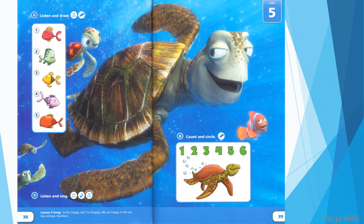Exercise 8, page 39. Zadatak broj 8, strana 39. Look at the big picture. Pogledajte veliku sliku. Count the turtles. Prebrojite kornjače. And circle the correct number. I zaokružite tačan broj. Let's count together. Hajde da zajedno brojimo. One turtle. Two turtles. Three turtles. Four turtles.